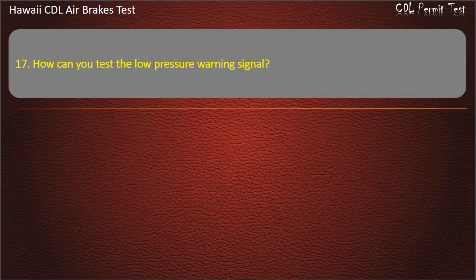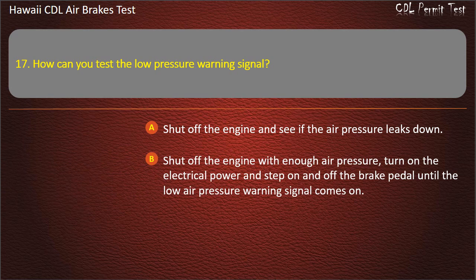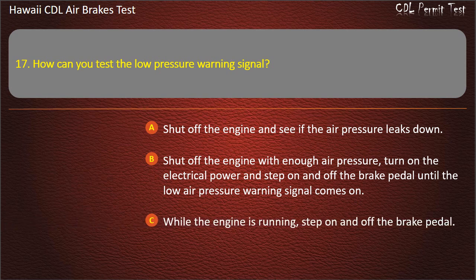Question 17. How can you test the low pressure warning signal? Shut off the engine and see if the air pressure leaks down. Shut off the engine with enough air pressure, turn on the electrical power and step on and off the brake pedal until the low air pressure warning signal comes on. While the engine is running, step on and off the brake pedal. Answer. Shut off the engine with enough air pressure, turn on the electrical power and step on and off the brake pedal until the low air pressure warning signal comes on.